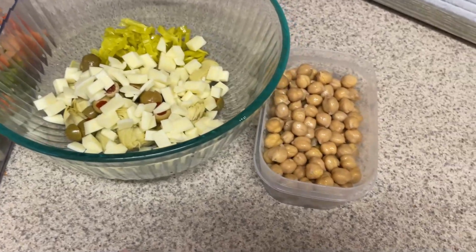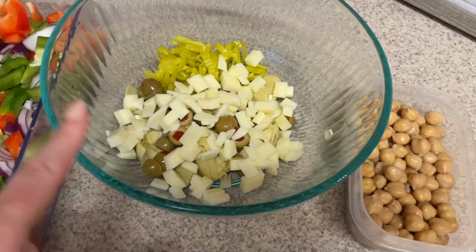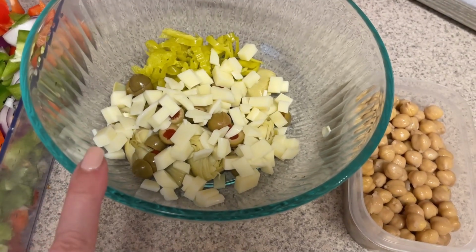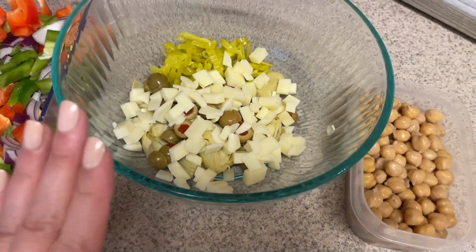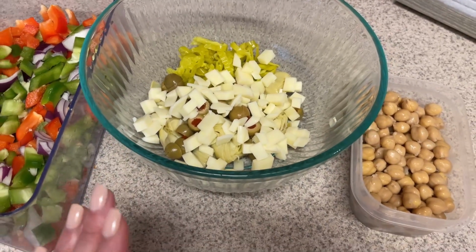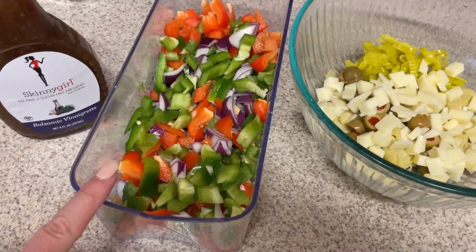So here is everything all chopped up. So we have our garbanzo beans all drained and rinsed. I used 3 slices of the reduced fat provolone cheese. I used 12 olives, and I will put those in the tracker. I'm going to put this in as 3 servings. And then here are my chopped veggies. I used my chopper for that.